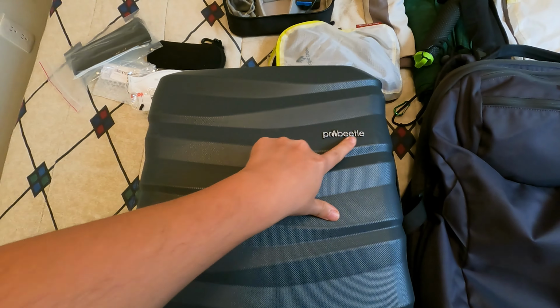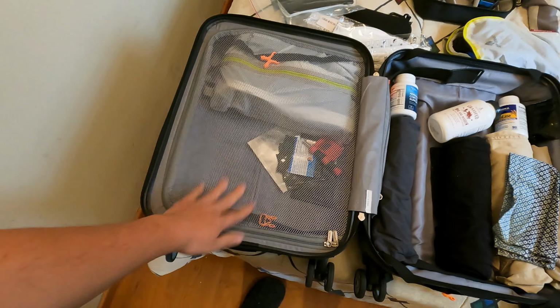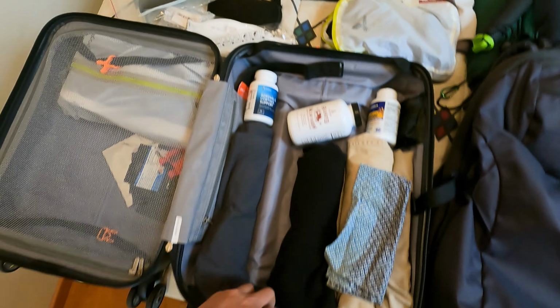It's a Pro Beetle, but it's basically like the Taiwanese brand Eminent. I really like this thing. It's like super light, works really well. It's got a decent amount of storage. You can throw all my stuff in there.